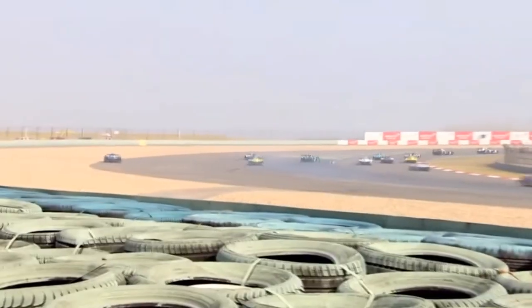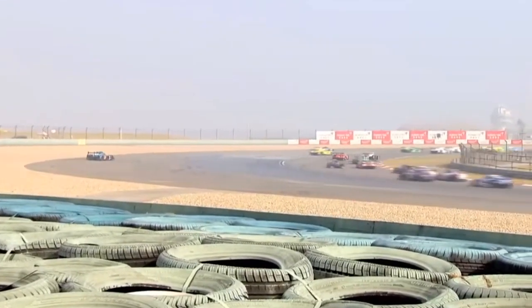He gets by the number 8 car, also going by. I think that is Phil Hansen looking to go around the outside. And around goes Alexander West at turn one. So it's happened immediately. Alexander West.